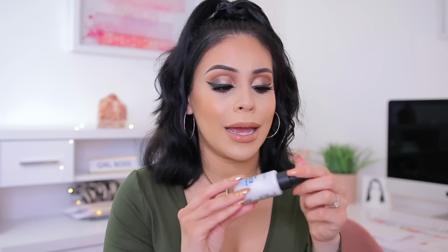I love it so much, and I just shook it up, so it doesn't look like I've been using any of this product, but I probably have used up about that much because I use more than what is suggested. It says only use a pump or 2. I use like 3 to 4 pumps just because I love the way that it feels on my skin, but it's great, and yeah, it's amazing.